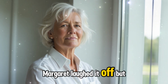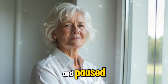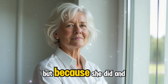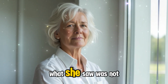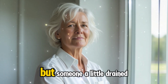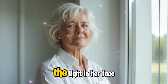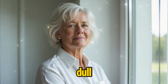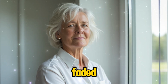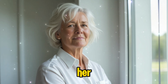Margaret laughed it off, but later that night she looked in the mirror and paused. Not because she didn't recognize herself, but because she did. And what she saw was not the fresh, elegant woman she felt like inside, but someone a little drained. The light in her face? Dull. The softness in her eyes? Faded. The white shirt she'd trusted for years now seemed to be working against her.